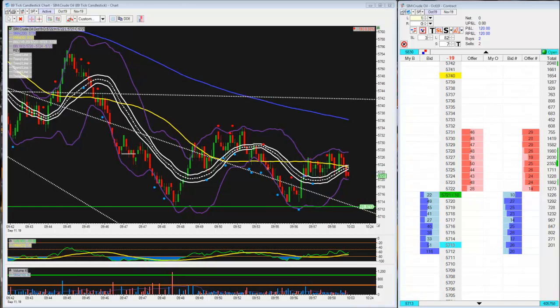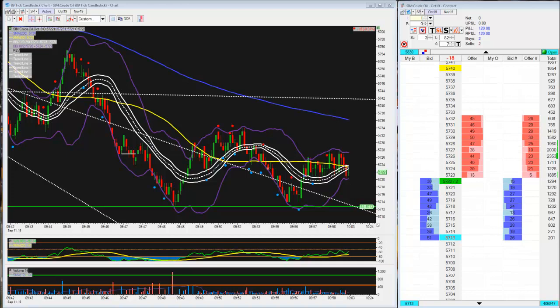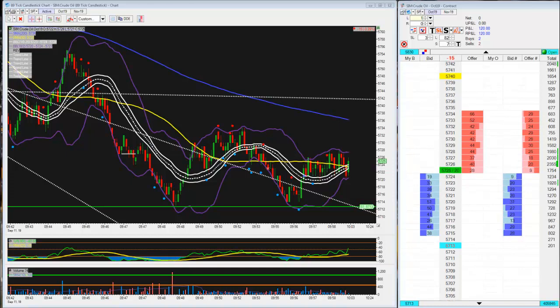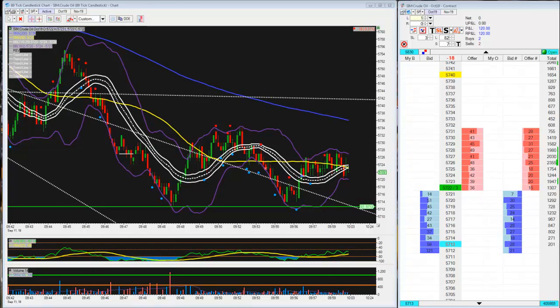But it's hanging here at S1. So there's definitely some demand here. The question is, can it hold and shoot back up from here? Or is it going to shoot down? I don't know.